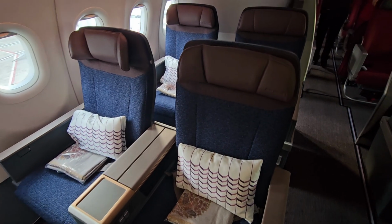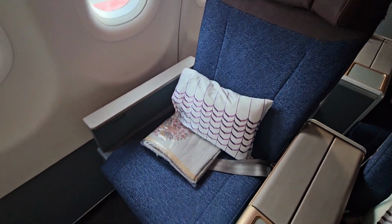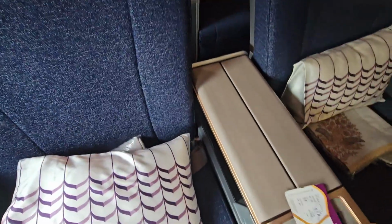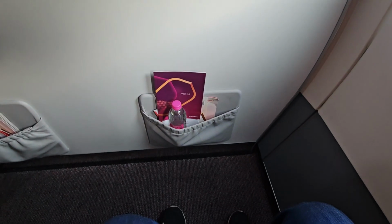Welcome on board Air India's brand new A320neo, and this is what the new business class looks like, which comes in a 2-2 configuration with a pillow and a blanket and this beautiful finishing embracing the new colors. It's a recliner seat and I found the seat to be really nice and very comfortable and spacious as well.